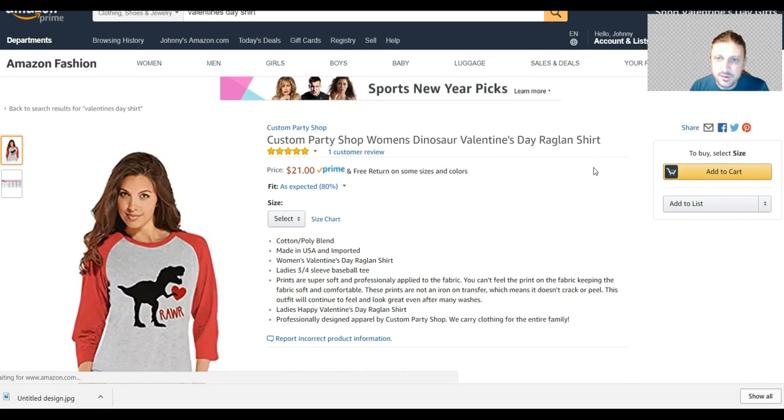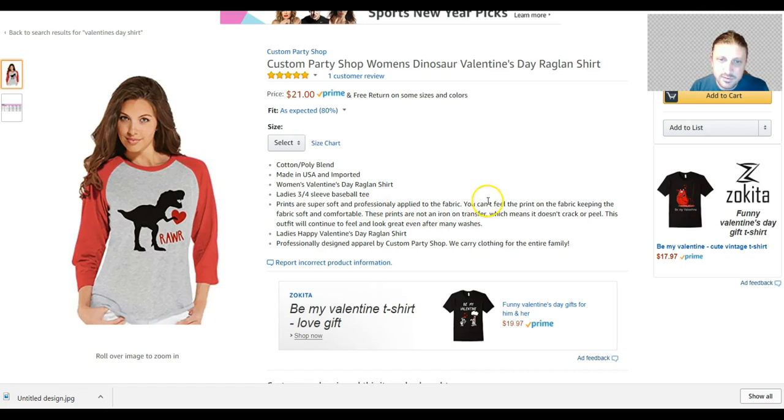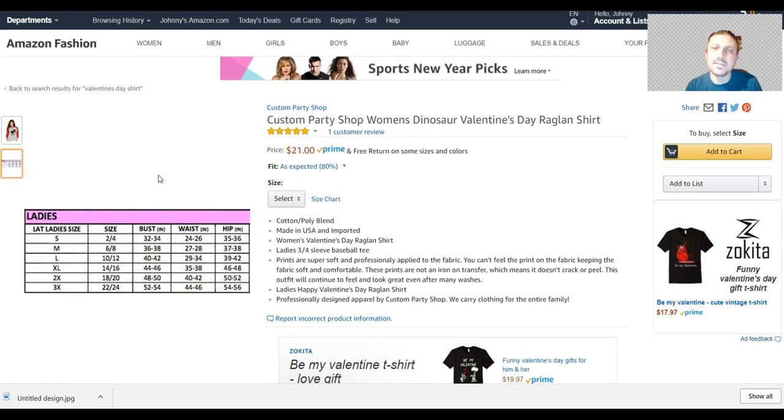Let's see, custom party shop, women's dinosaur, Valentine's Day, super soft. So here they're describing what ladies, happy Valentine's Day. That's not really a great example there, but you guys get the point. Just start going through, looking at what other people are doing, get some keyword ideas from them. You do have tools like Merch Informer that are made for this, or you could even go to something like keyword.io. There's plenty of keyword tools out there that you can use to find additional keywords to stuff. I hate to say stuff because we don't want to keyword stuff, but that you can find additional keywords to put into your listing. So hopefully this helps you out.